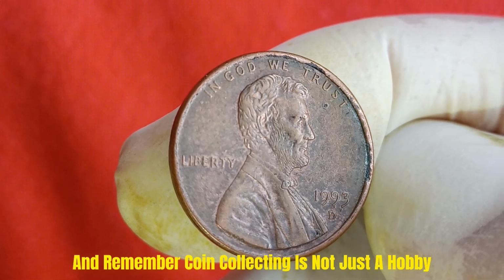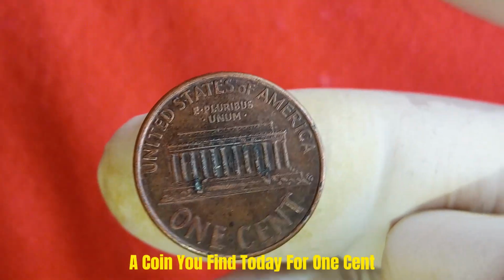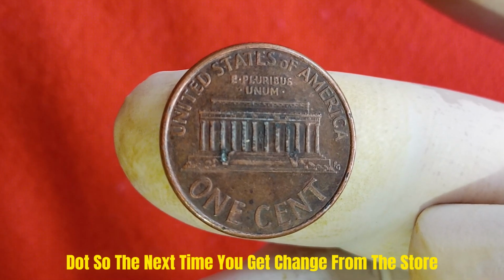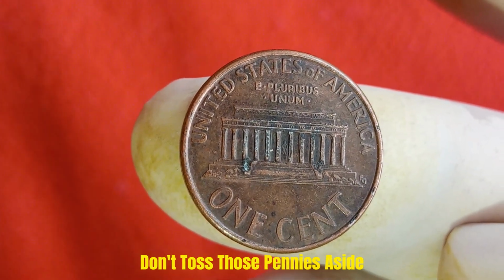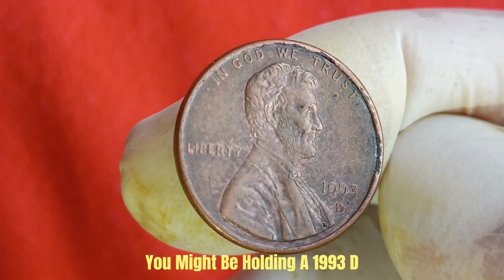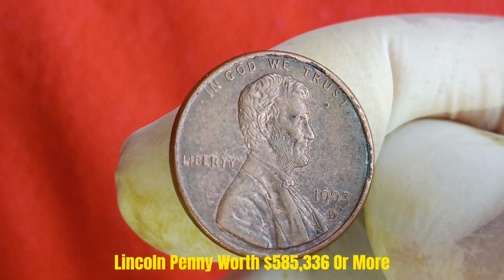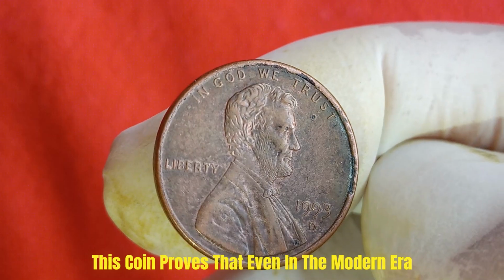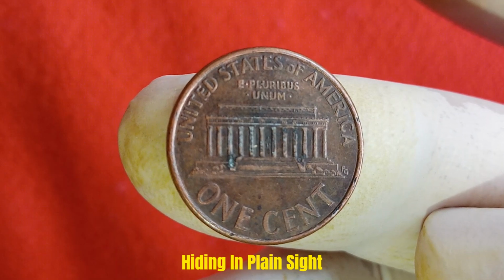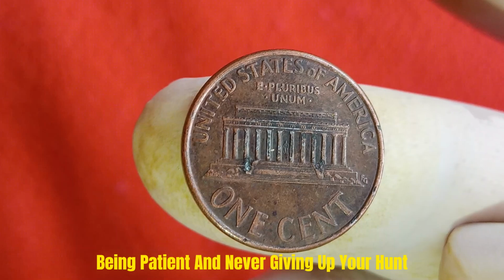And remember, coin collecting is not just a hobby, it's an investment. A coin you find today for 1 cent could be worth thousands in a few years. So, the next time you get change from the store, don't toss those pennies aside. Check every single one. You never know, you might be holding a 1993D Lincoln penny worth $585,336 or more. This coin proves that even in the modern era, valuable treasures are still out there, hiding in plain sight. It's just a matter of knowing what to look for, being patient, and never giving up your hunt.